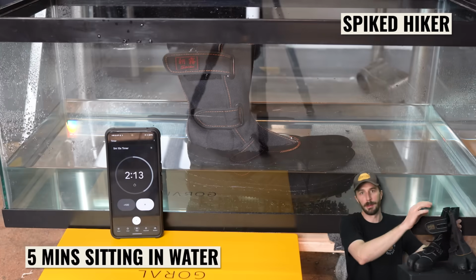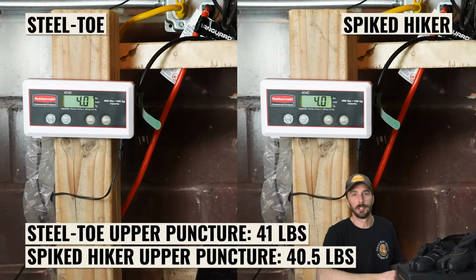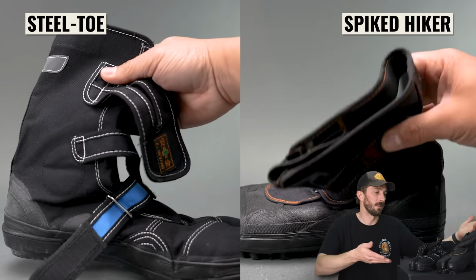So we ran the waterproof test on both of these. Both failed, even though one said waterproof and the other water resistant. We also ran the puncture test. They both are around 40 pounds to puncture through, so not the most puncture resistant, but it is just cotton twill and cotton canvas.